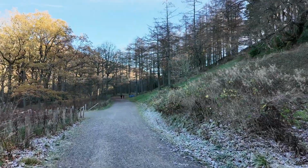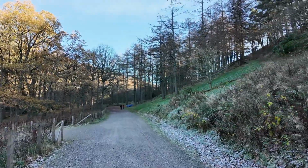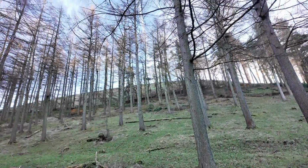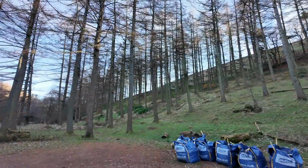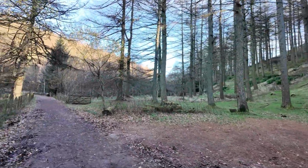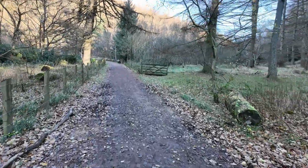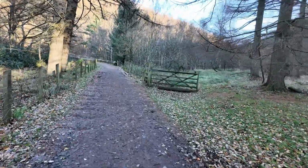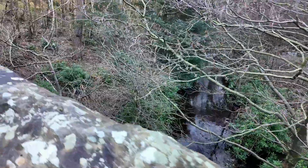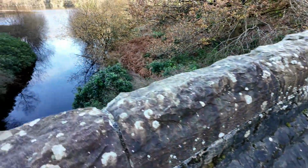The footpath is absolutely spot on here. People of all abilities are able to use it. We can see all of these trees, these little mini forests that have been created here. We've got another one of these bridges. They look like old packhorse bridges. I don't know whether that's just the way they have been designed, but there's another tributary coming in. You can see here we've almost got a river-sized tributary coming in, and you can see over here it entering the lake.